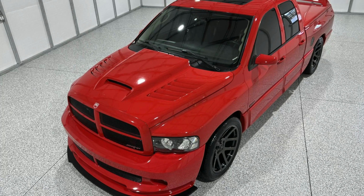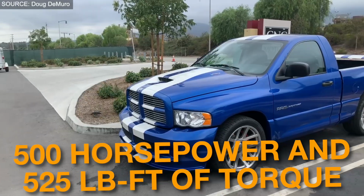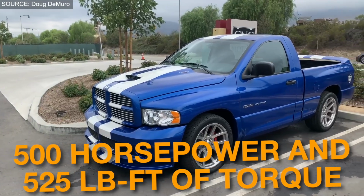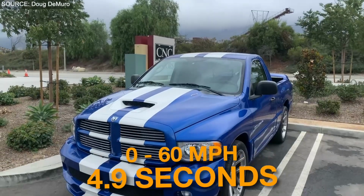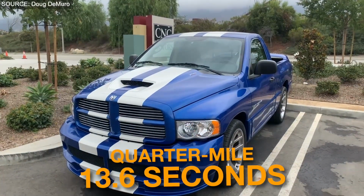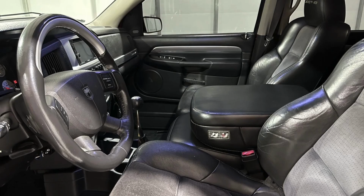This Dodge Ram V10 provided an incredible 500 horsepower and 525 pound-feet of torque thanks to a supercharger. The Ram SRT10 could hit 0 to 60 in 4.9 seconds and blaze a quarter mile in 13.6 seconds, which is the kind of speed the classic Dodge muscle cars were famous for.